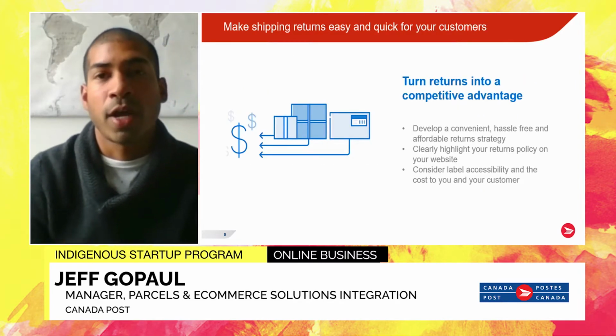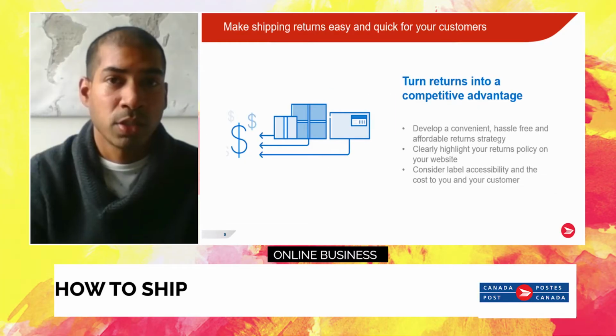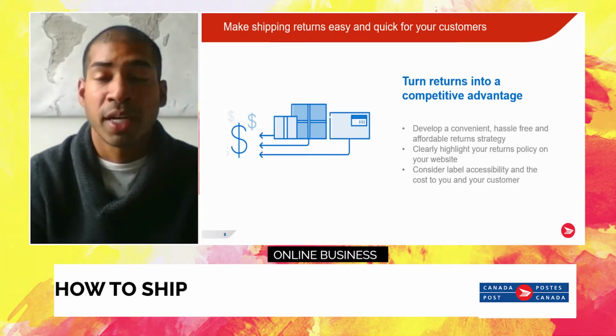So another valuable aspect of shipping is controlling returns. Returns increased by 9% in 2020, with 46% of shoppers saying they completed a return last year. That's a lot. So retailers new to the online selling world are often surprised by the number of returns that they receive. And it doesn't necessarily have anything to do with the quality of your product or service. It's an industry-wide challenge, one that many are turning into a competitive advantage.